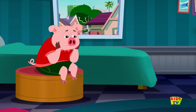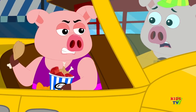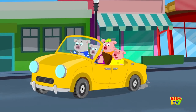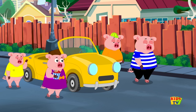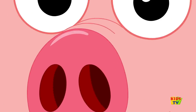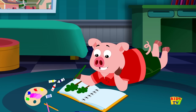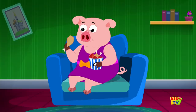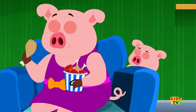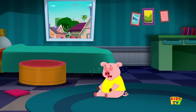This little piggy stayed home. This little piggy had roast beef. This little piggy had none. But this little piggy cried wee, wee, wee all the way home. This little piggy went to market. This little piggy stayed home. This little piggy had roast beef. This little piggy had none. But this little piggy cried wee, wee, wee all the way home.